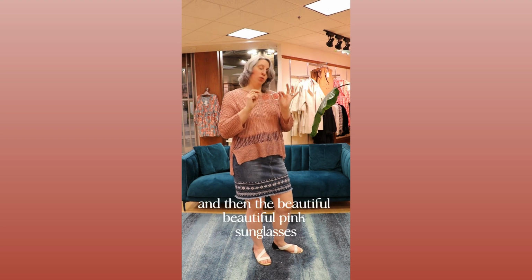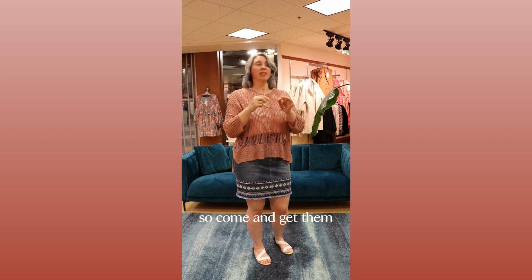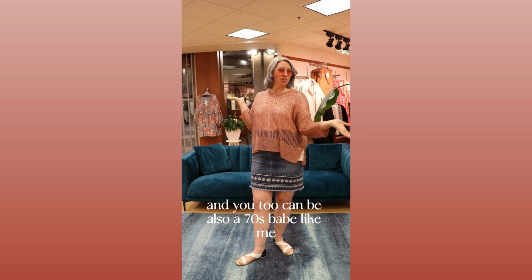And then the beautiful, beautiful pink sunglasses. I own a pair of these, but we have one more at the store, so come and get them. And you too can be also a 70s babe like me.